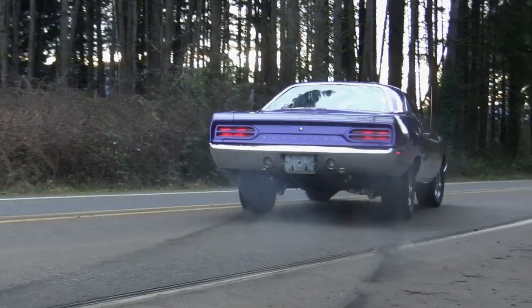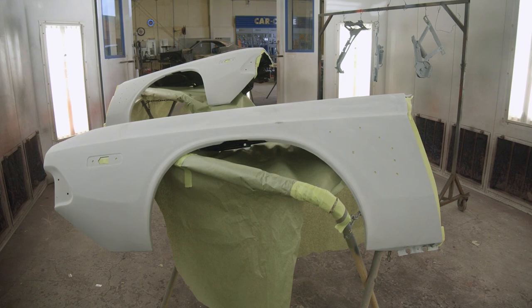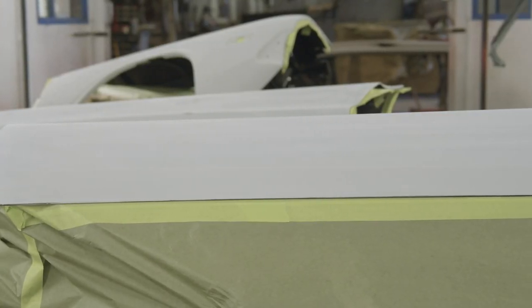I don't know. The last thing I have to paint, with the car being done and all the jamb work done, is just the doors and fenders.